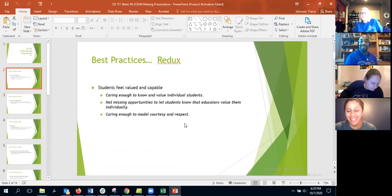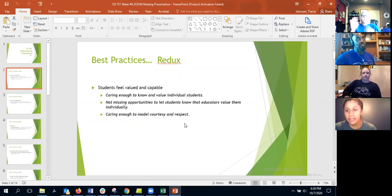Okay, so anyway, I expected my teachers between passing periods to stand in their doorway. They had to not only stand in their doorway, they had to greet the students. And whether it was a hug or shake their hands, and I know with COVID that's all different, but at least acknowledge the child by name, and it may seem like a small thing.